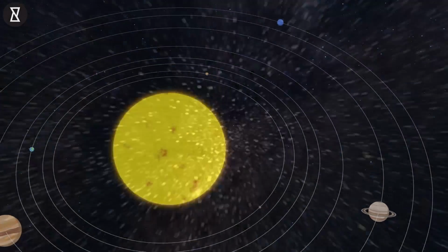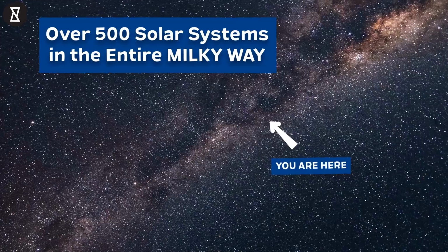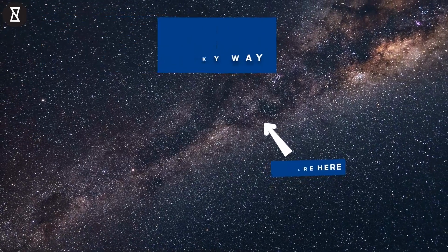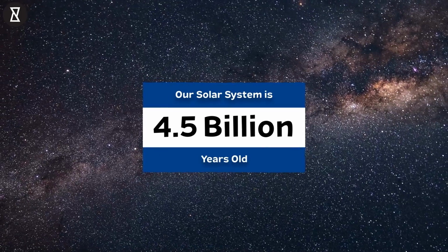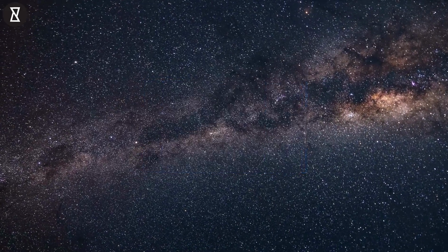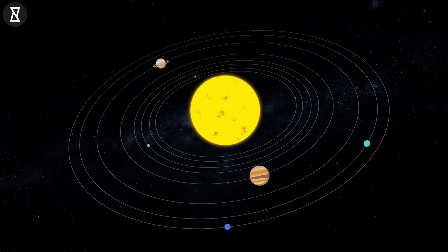Did you know that our solar system is one of over 500 solar systems in the entire Milky Way galaxy? Any guesses how old it is? Over 4.5 billion years old, that's right. So, are you curious to know more about our planets in this solar system? Well then, let's get started.